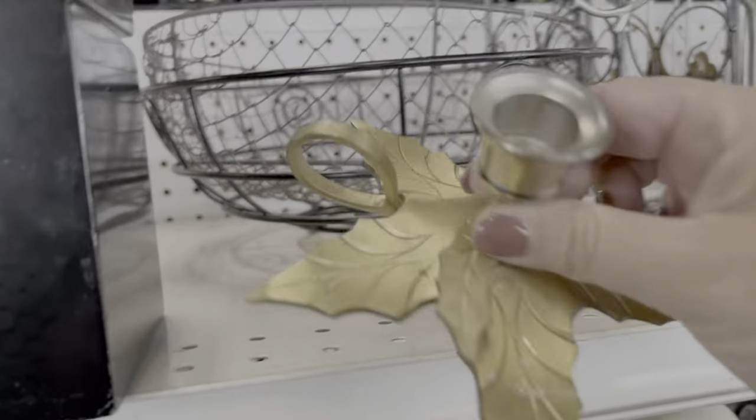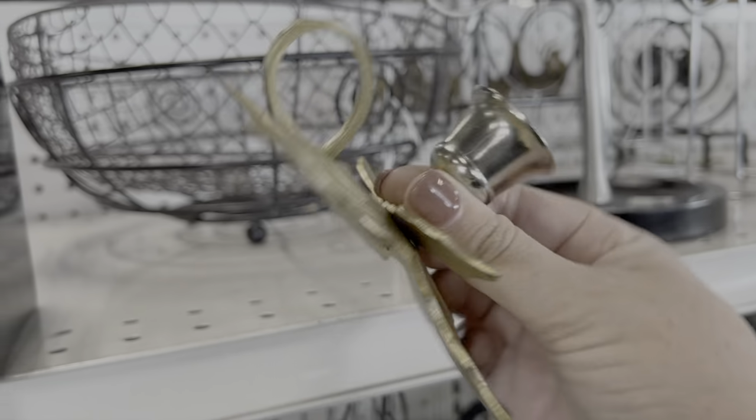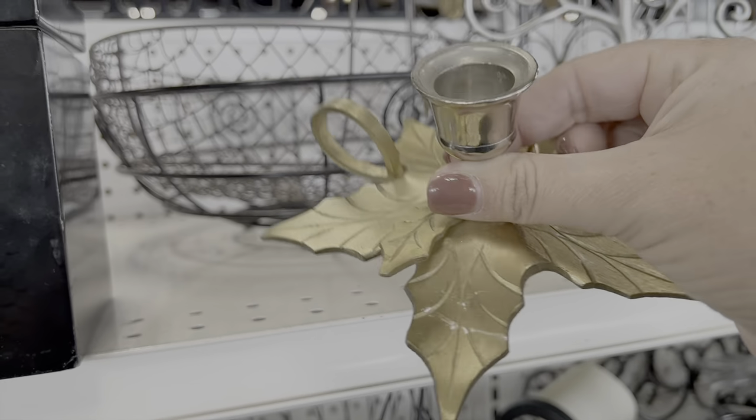Brass candle holders always do really well. I feel like they're timeless and a good investment. This one is only $1.99, so I'm going to grab that.